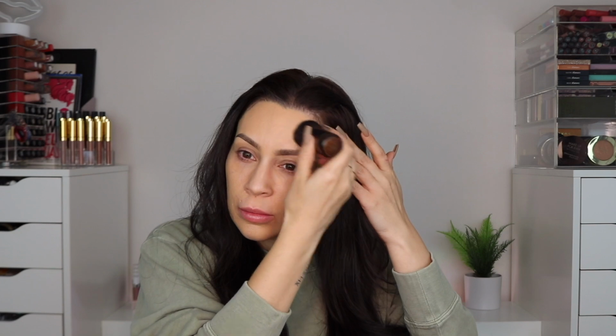It drives me crazy. I don't know if I said it, but I'm in the color Macaroon in this stick foundation. I don't want to swipe in this area that I just put it. I'm going to just tap it. I'm going to take Tarte Shape Tape.